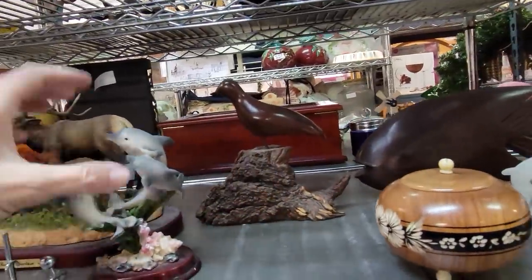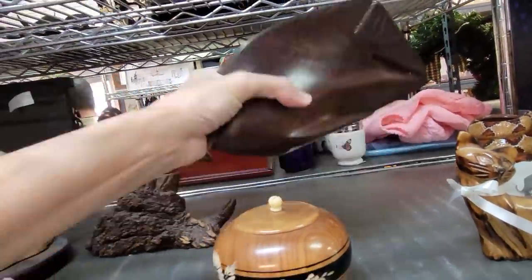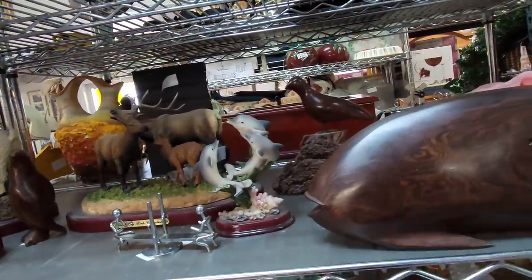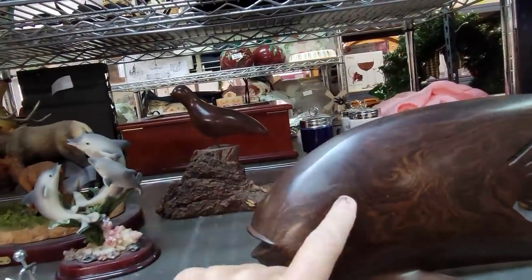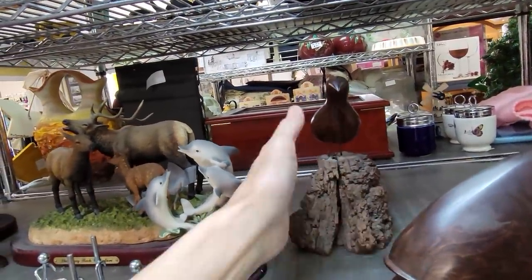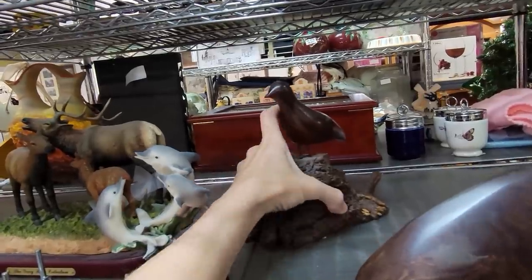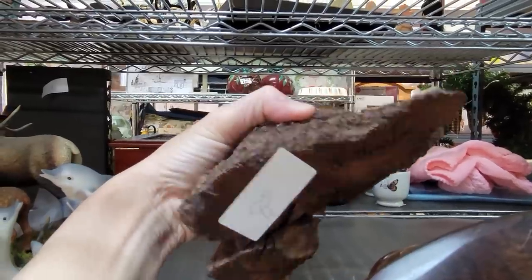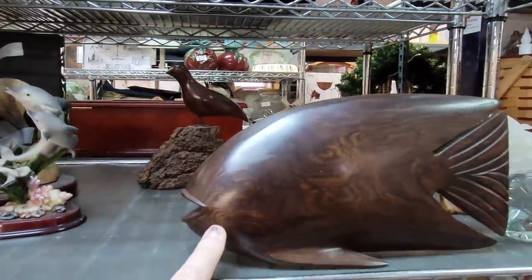I see some ironwood. You hear me talk about ironwood all the time. This is a really nice big piece within a fish, and it is just $8. So I'm gonna grab him. Now this is one of the ones I'm telling you is not such a big piece. This is something that could be made from just like a fallen branch. So this one is signed though. They're not usually signed. B. Martin. That's kind of cool. I might look that up, but I am gonna get the fish.